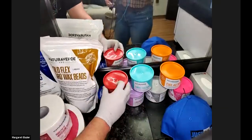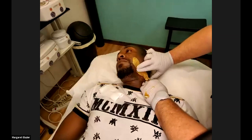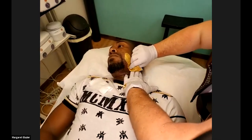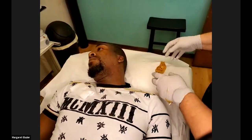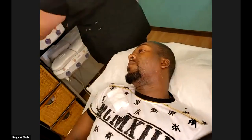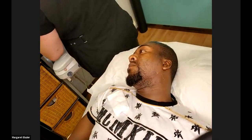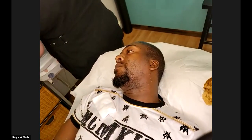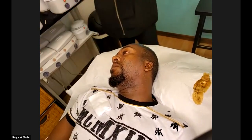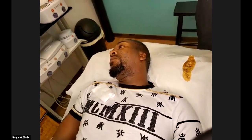of the beads. So Marge, being that you're a high volume waxing type of person, do you mind sharing the advantage of the beads? Well, the advantage is that your can is going to run out before you run out of clients. And so the advantage is that you can add as little or as much as you need in order to continue on. Let's say you get down to a half and you got someone coming back in, you can throw a couple of those beads in there and then continue waxing throughout the day.